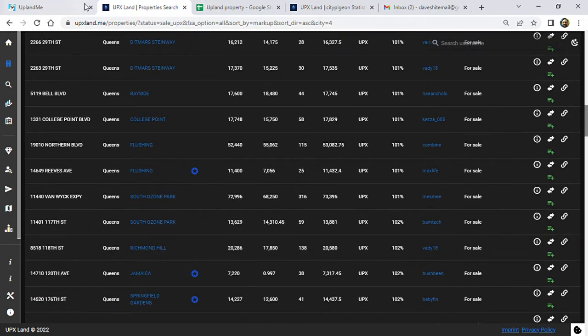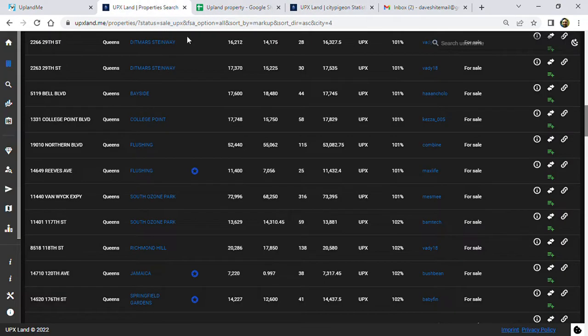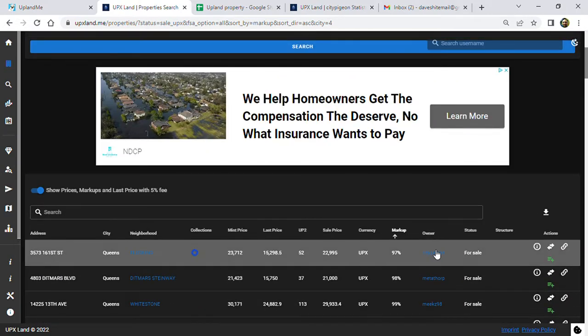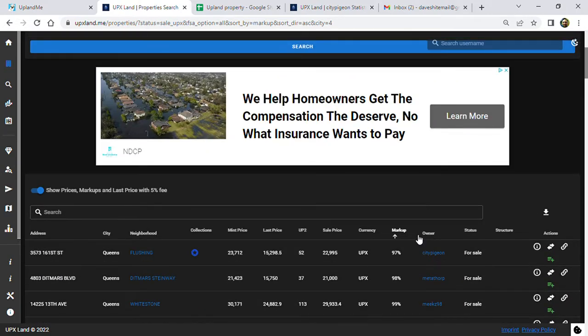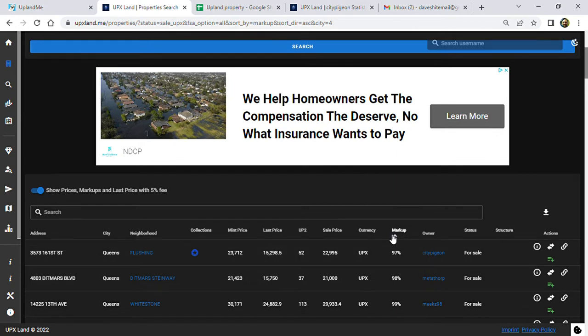Do I have what other property I had up in here? I got one listed in Queens at 97%. So that first property at 97%, that's my property. I keep saying 97. I have the lowest, so that way I'm first on the list when people are looking. That way I sell them quickly. I'm not looking to sit on properties to make the most.